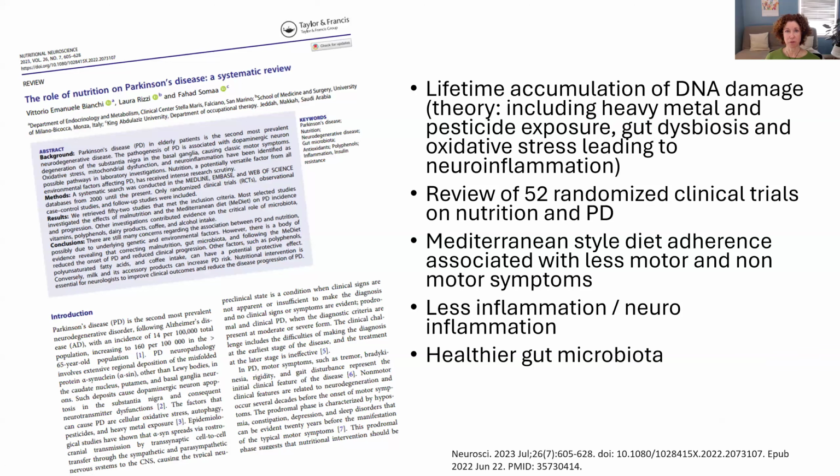This is a paper. I'm always taking a look at different studies on nutrition and Parkinson's, and this is one that came out in July. It was a review of 52 randomized controlled trials, looking at influences on Parkinson's disease, including exposures to things like heavy metals, pesticides. It talks about gut dysbiosis, meaning an imbalance of bacteria in the gut, and oxidative stress leading to neuroinflammation.